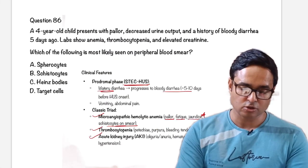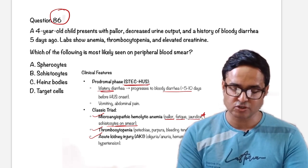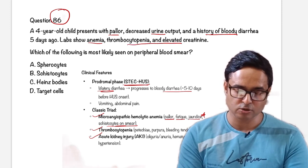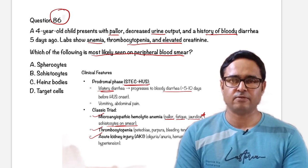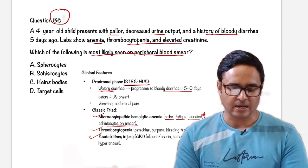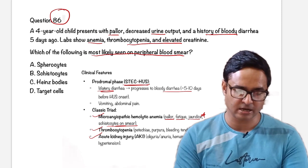Going forward to the next question: a 4-year-old child presents with pallor, decreased urine output and history of bloody diarrhea. Labs show anemia, thrombocytopenia and elevated creatinine. Which of the following is most likely seen on peripheral blood smear? Basically, examiners have a love affair with HUS. They ask HUS in one way or another. So basically, they are asking about the PBF finding in HUS. Schistocyte should be the answer.